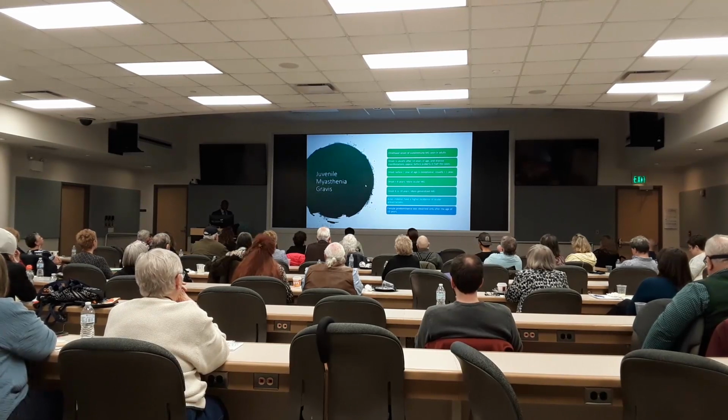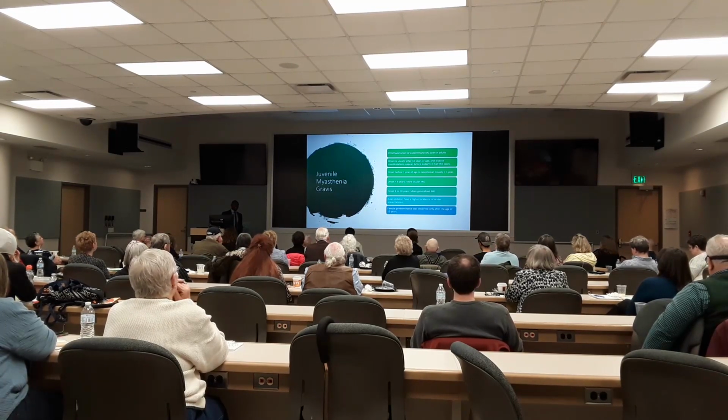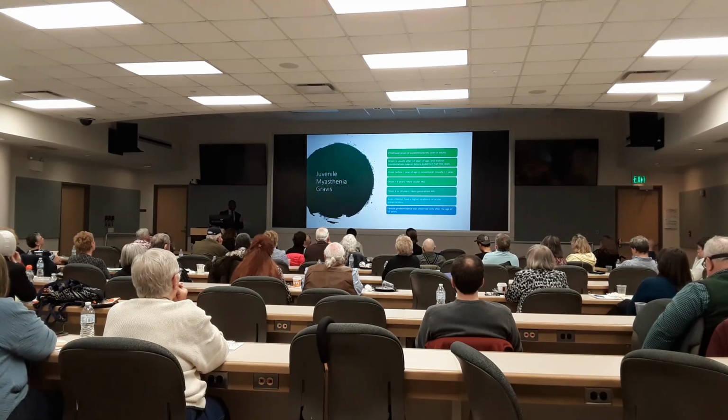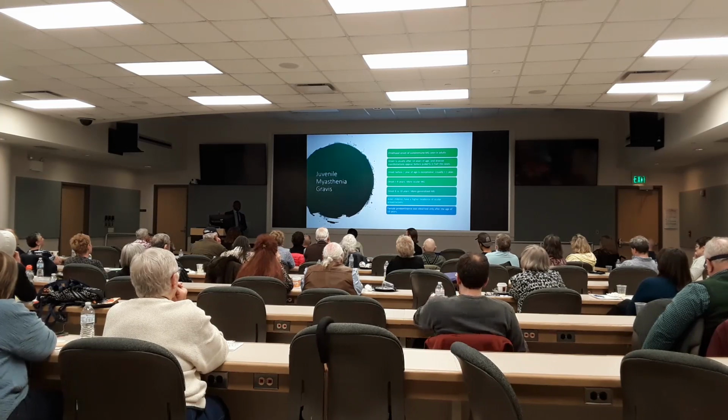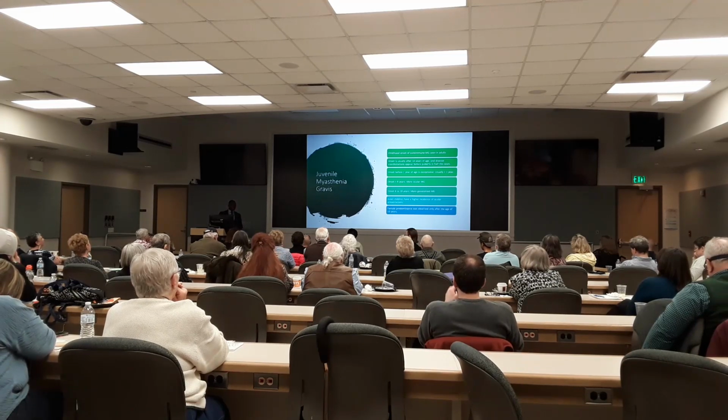Now, the second category of patients we see is juvenile myasthenia gravis. This really encompasses kids from about 1 year old up into the adolescent age, even though it's very rare for it to happen at less than 1, and most kids are usually on the older side, but it can happen earlier than 10.